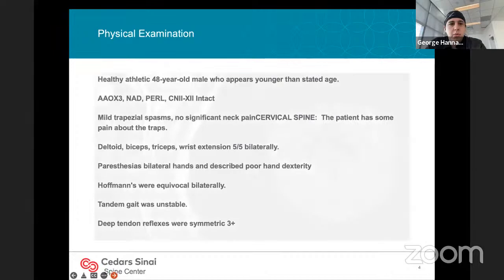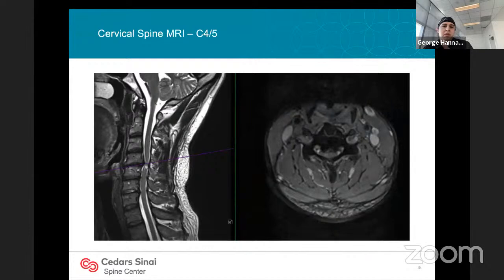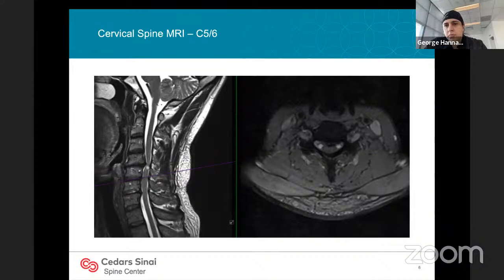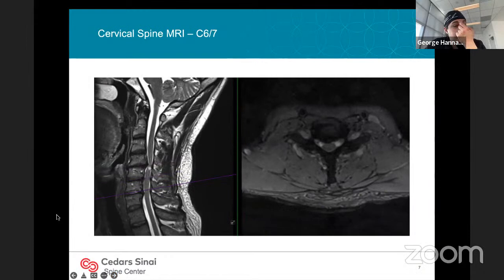This is his MRI. You can see at C4-5, he has a very large disc osteophyte complex with severe cord compression and myelomalacia at that level, quite concerning. At C5-6, you can also see severe stenosis, with some foraminal stenosis on the left. And at C6-7, it was really attributable to severe degeneration and more foraminal stenosis and radicular symptoms.